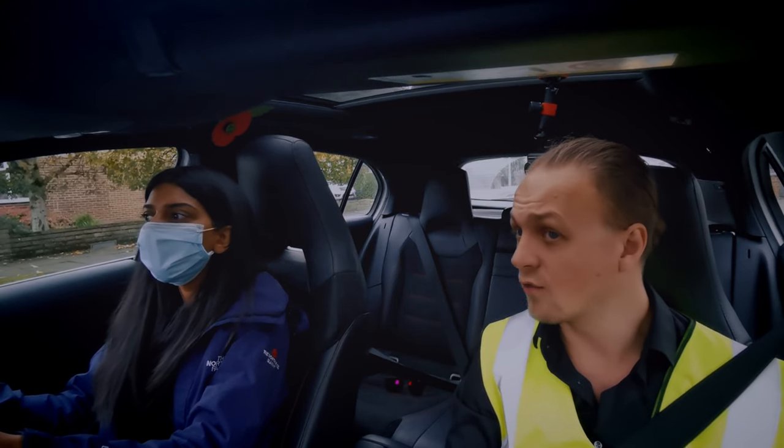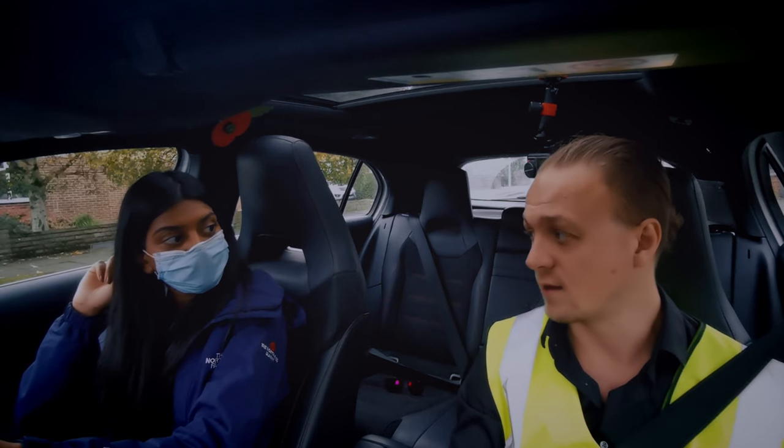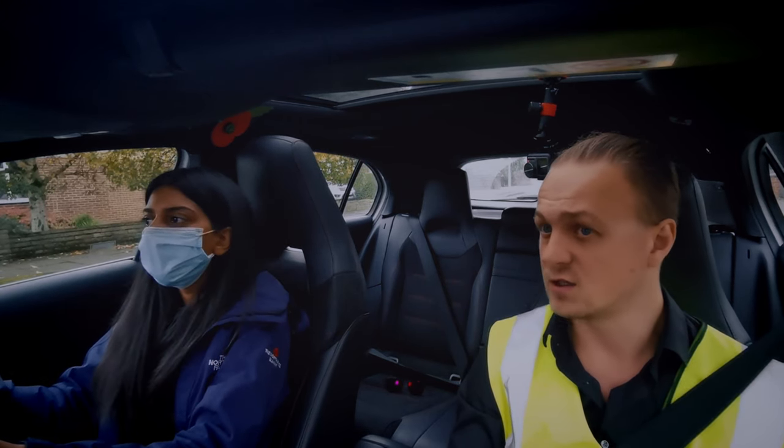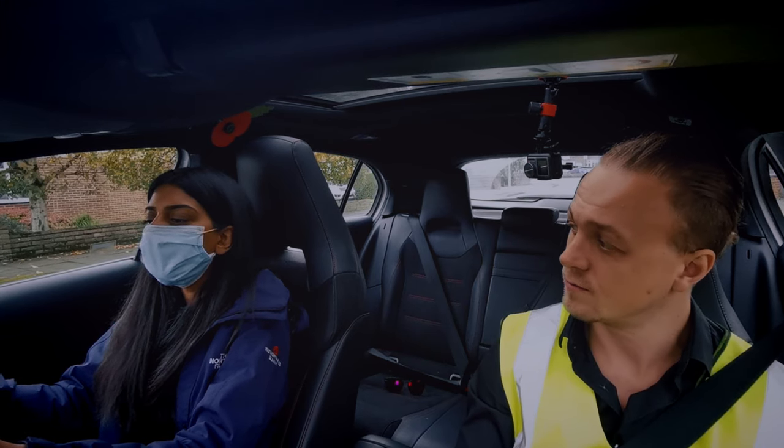Drive on. It's a very long road, and I will only ask you to do this if it's safe. If it's not, I'll tell you we're going to abandon the exercise. Okay, sure. All right, take your time. If it's safe, drive on, and be ready for me to put my hand up and ask you to stop. Okay.